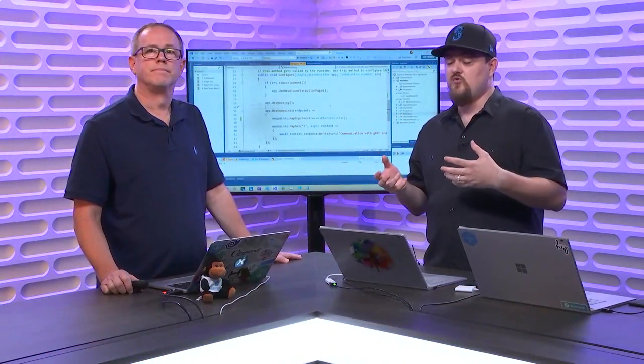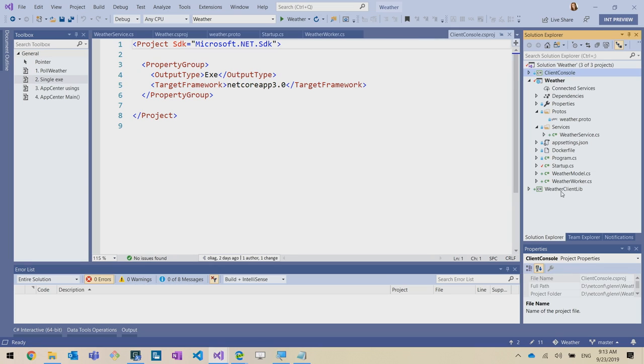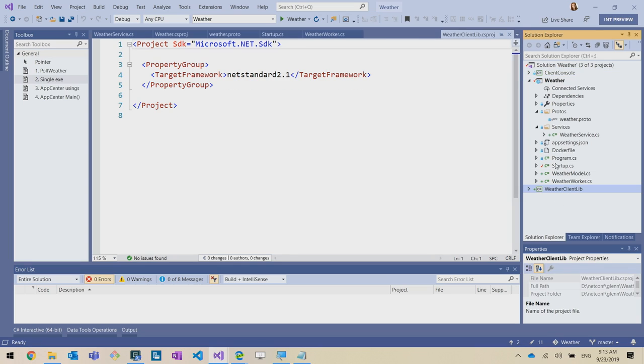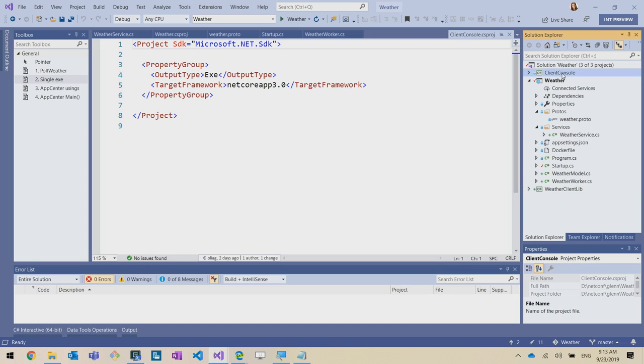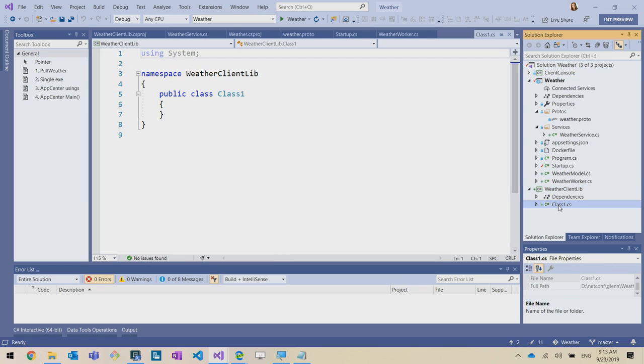And so now you want a client to go grab some of this weather data to test it out. I added this console app earlier, conveniently, but I also added this weather client lib. So I could go over to my client console and add a ref to the proto file and have it generate the client code straight into my console app or any of the .NET stuff that we're going to show today. But what I can also do is, I have a completely empty .NET Standard class library except for the default class, which I'm going to delete, right?